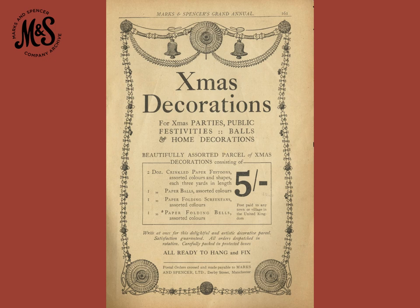And this 1909 edition of the M&S Grand Annual includes an advert for Christmas decorations. And you can send a postal order to Marks & Spencer to receive a box through the post containing a whole set of Christmas decorations, paper festoons in assorted colours and shapes, paper balls, folding screen fans, and everything you need to decorate for the Christmas season.